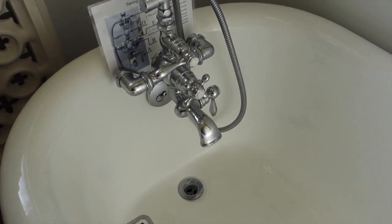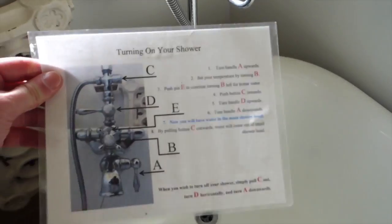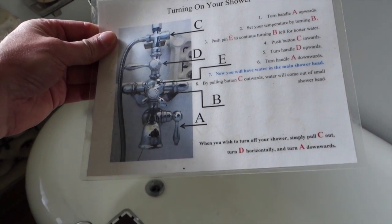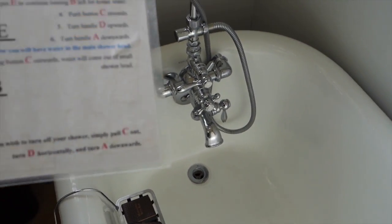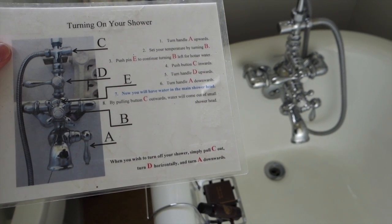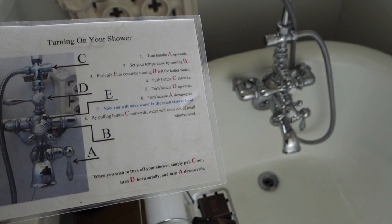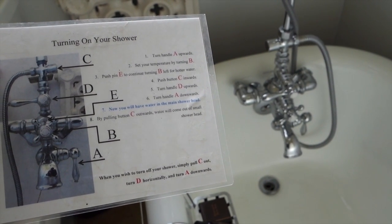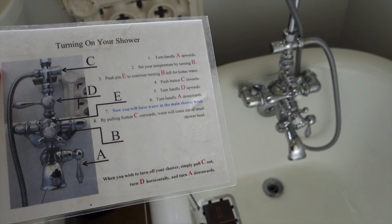Alright guys, I was about to end the day here, but I just got in here and look at this. This whole complex system on the shower, they give you instructions on how to turn your shower on. You have to first turn A handle upwards. I don't know, I see A handle. And then B, you set the temperature by turning B. Then you go 3, push the E to continue to the B, to the left turn for hot water, then you push C inwards, then you turn D upwards, and then you turn A downwards.